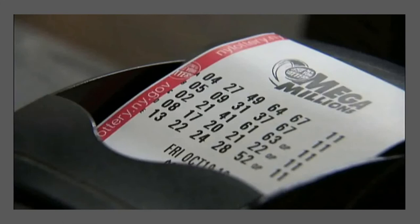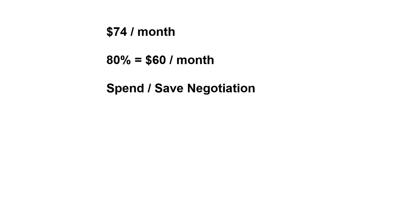Next up is lottery tickets. The average American buys lottery tickets every month. Now, if this is not you, you're going to have to find something else in your budget, but this is the average American budget. So the dream to win Mega Millions, Powerball, whatever it is, what are we spending per month on that? $74 a month.